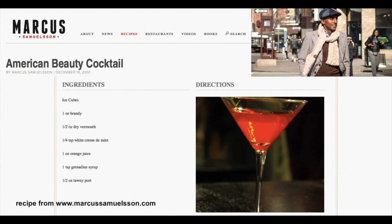The ingredients are ice cubes, 1 ounce of brandy, half an ounce of dry vermouth, 1/4 teaspoon of white crème de menthe, 1 ounce of orange juice, 1 teaspoon of grenadine, half an ounce of tawny port. Fill a shaker halfway up with ice cubes. Add all the ingredients except the port, shake vigorously, and strain into a martini glass. Carefully top with a layer of tawny port, making sure it drifts along the top of the drink.